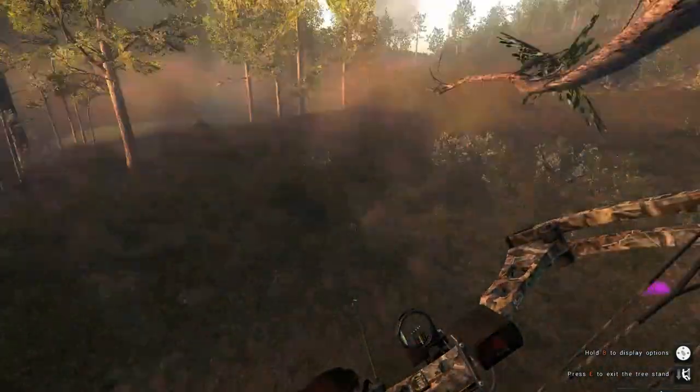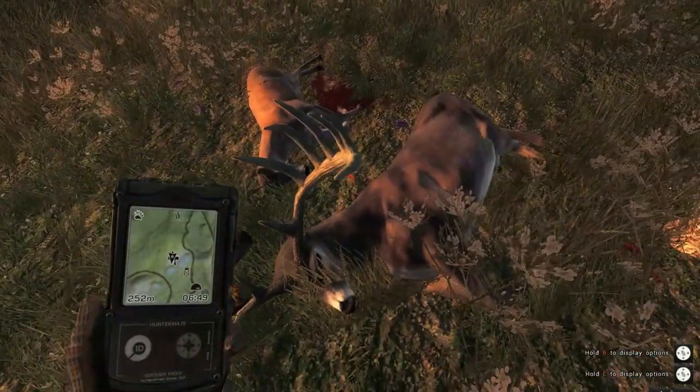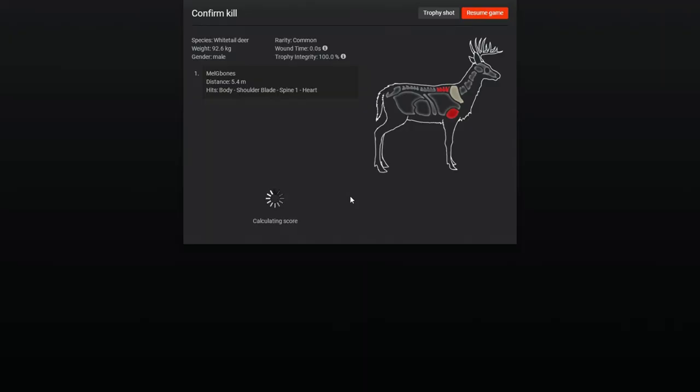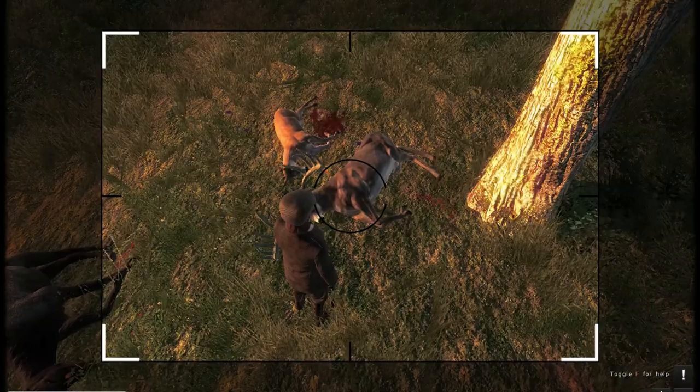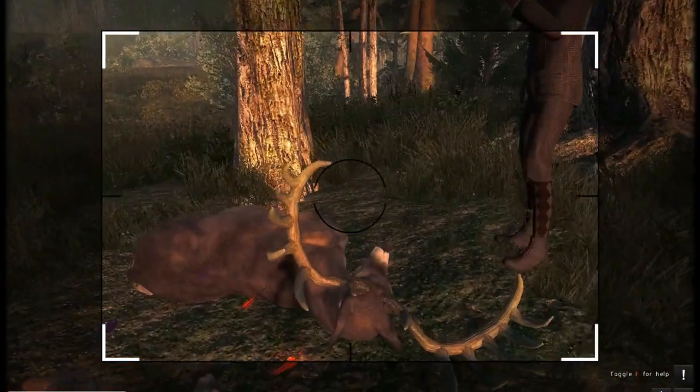So, as you can see, I managed to drop him there nicely with a shot from the bow from up in the stand, and upon picking him up, I realised he was a 187.755. Now, whitetail mounter is considered 180 and up, so a 187 is a pretty good buck.